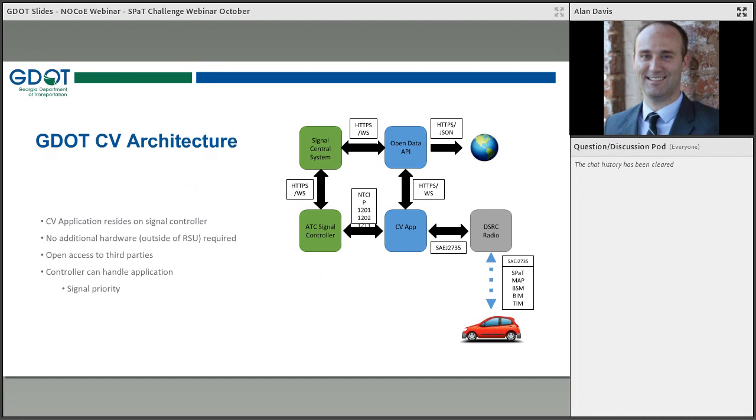Kind of a look at our approach of how we structure this within our system. So, SPaT challenge, we're focusing in on the signal timing messages here. We have an ATC signal controller in the field that was, at the time, quote unquote, ready for connected vehicles. And of course, after a few software updates here and there and an additional application, we were able to get there. So the controller there is spitting out the NTCIP messages, and that CV app you see there is actually a software application that is residing on the controller itself, the driver signal controller.